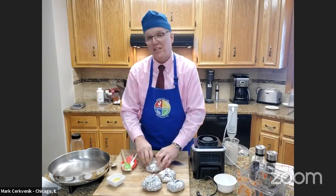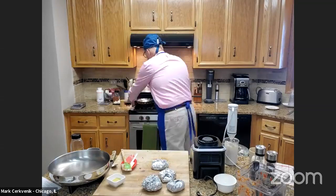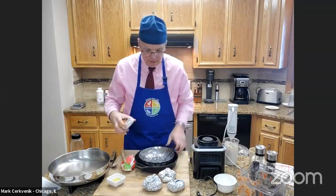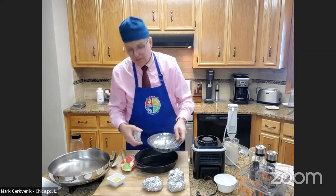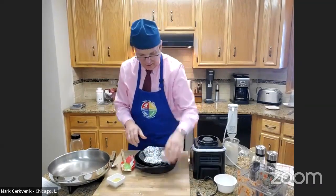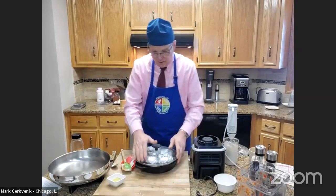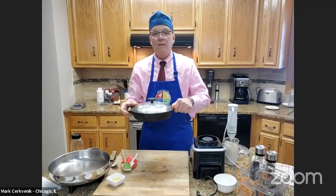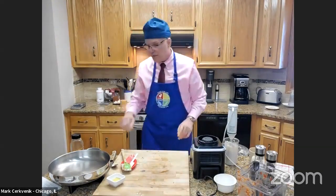Now what we're going to do is steam this. I'm going to show you my little contraption here. I've got an old cast iron pan, and about 1 inch of water in the bottom of that. I just put my steaks in here just like that. Put the lid on it, and then put it on your burner and steam it for 20 minutes. That's all you're going to do. Steam it for 20 minutes.